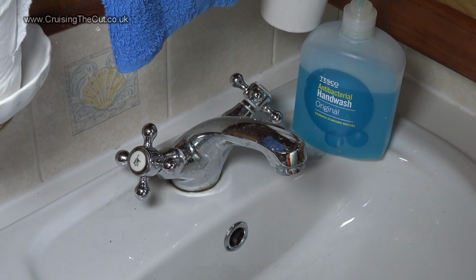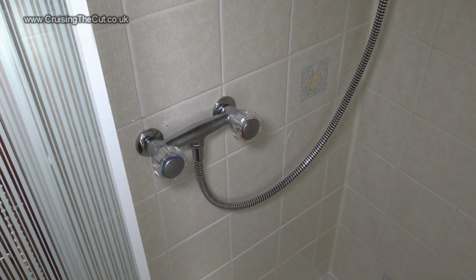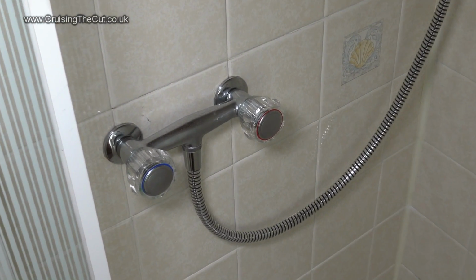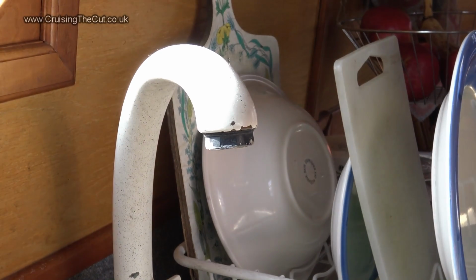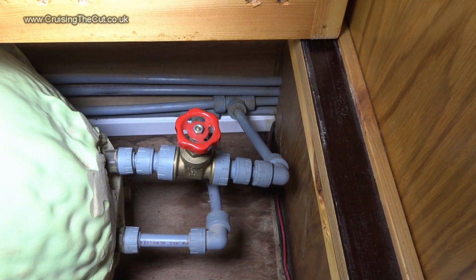Now, what this normally means is there is a loss of pressure somewhere in the system. In other words, you've got a leak. However, I have checked the bathroom taps, I've checked the bathroom shower, I've checked the galley taps. They are all off, none of them are leaking, and I can see no leak, as far as I can tell, in any of the pipework. I'm told that what this means is that either the pump is starting to fail, or the water accumulator may not have enough pressure, or indeed itself may be starting to fail.